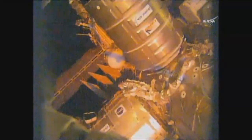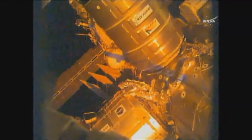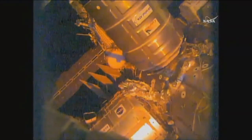Here's a view inside the station looking through the U.S. laboratory Destiny toward Unity. Unity is the module to which Cygnus is currently being berthed. As you can see, Kjell Lindgren and Scott Kelly prepare to perform the bolt loading procedure, so they can look up through the port, which is actually looking down at the Earth, and they can see the alignment that's underway to precisely align the cargo vehicle with that berthing port.